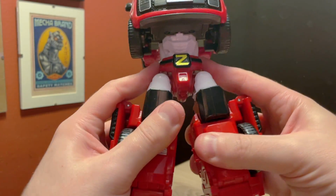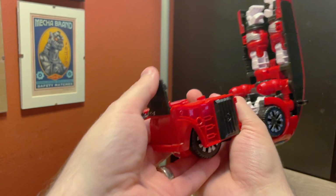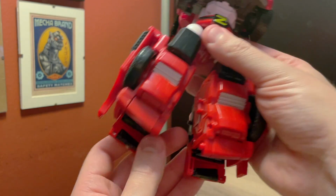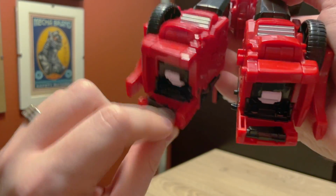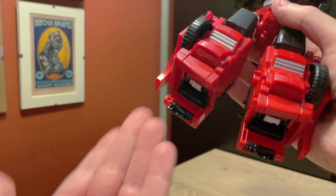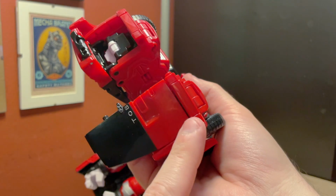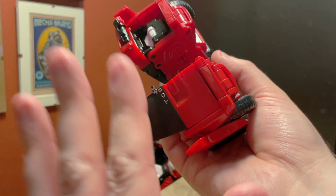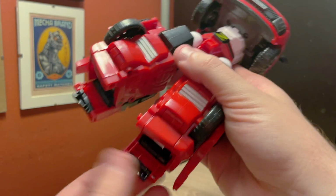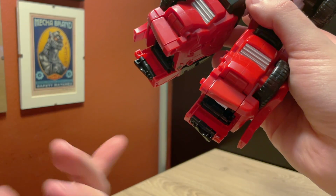Now, I'm going to split the very obvious legs, and this is kind of cool. This whole section here pushes in and actually clicks in place on both sides, and that gives him his heels, but there's also a little bit here that you can fold out to give him a little bit more of an A stance heel. And that's fine. I don't think that's strictly necessary, and I feel like they probably could have had that come from this bumper bit back here. I'm pretty sure the reason they didn't was because they wanted to keep the lines for the car mode as clean as possible. That's just a theory. You don't actually have to use these, but it's there.